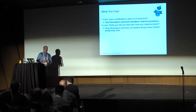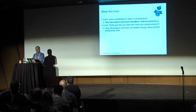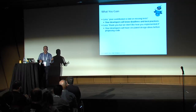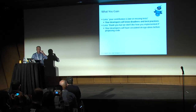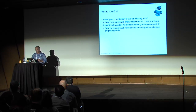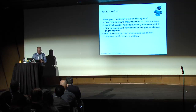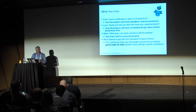And one thing that happens sometimes is that developers pick a bug to work on. They go on and work, and when they go back and try to submit the patch, they realize that someone else already fixed it, because the speed of OpenStack is such that these things sometimes happen. Your team will be fixing stuff.